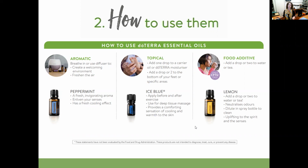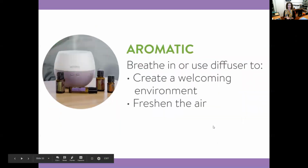So how we use essential oils. There's three main ways that we use essential oils. Aromatically, so we breathe them in. Topically, so we put them on our skin. And within food. And I'll run through each of those now.